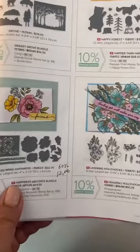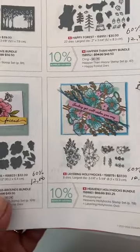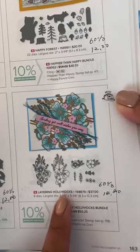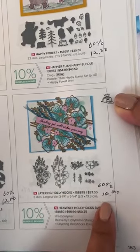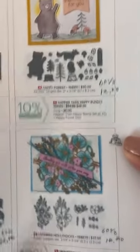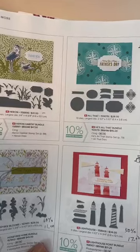Okay, and here, Blossoming Happiness die, 60% off, $12.80, and Layering Hollyhocks, 60% off, $14.80. And Happy Forest die, 60% off, $12. Am I catching it well on that camera there? I'm sorry if I'm not.